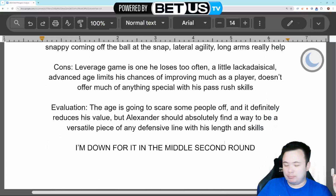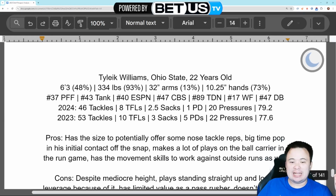Okay, moving along to Tyleik Williams, Ohio State. 22. National champion.